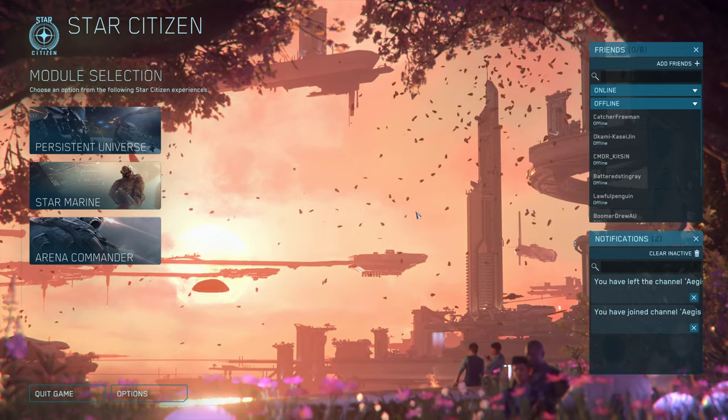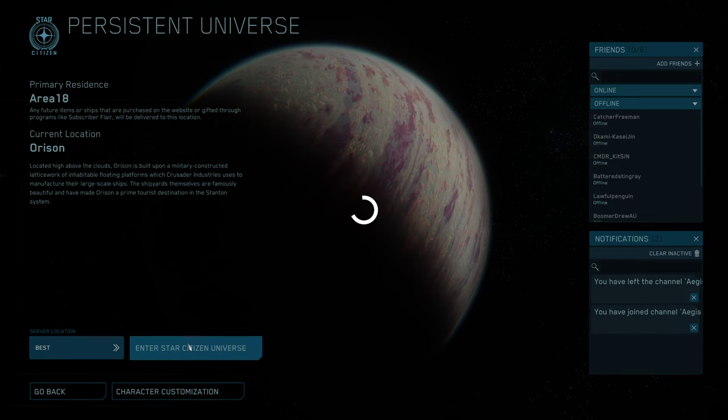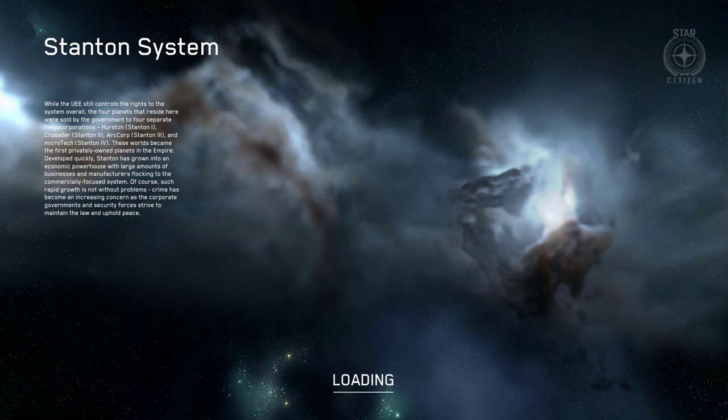Ladies and gentlemen, I am no longer the proud owner of an Aegis Dynamics Avenger Titan. How am I feeling? Am I torn apart from sadness and regret? A little bit. But am I giddy and tingling in all the good places for what I'm about to get my hands on? Oh, yes.